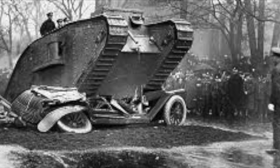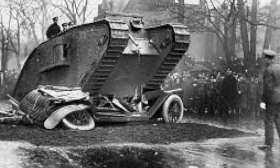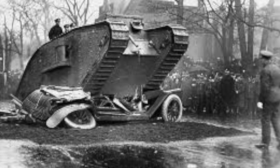Next came the Mark II and III. Both were training tanks. Only 50 of them were made, although the Mark III had a Vickers machine gun. All of the tanks so far had just basic modifications from their previous model.